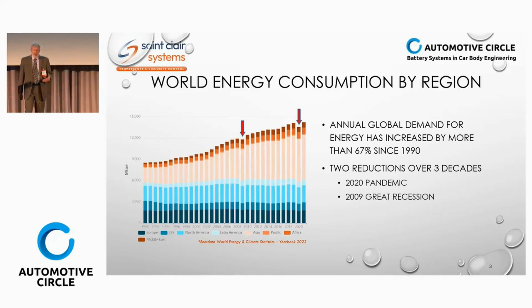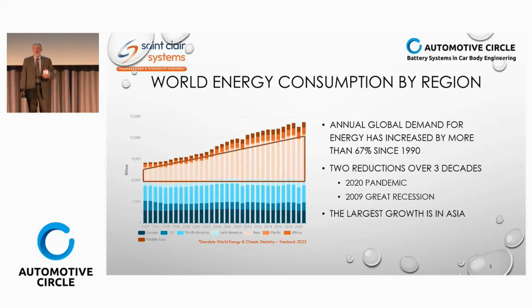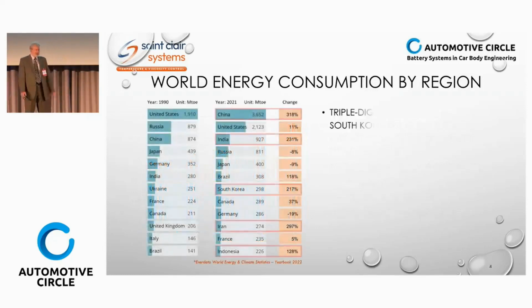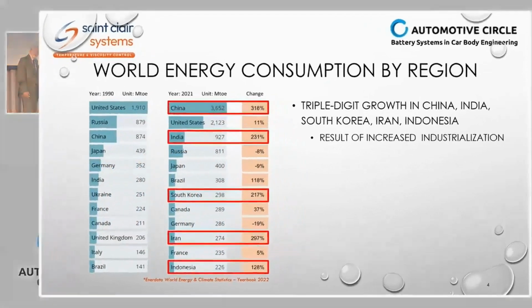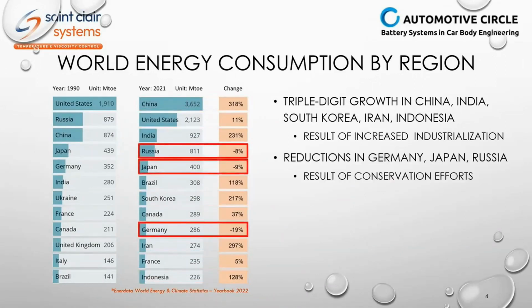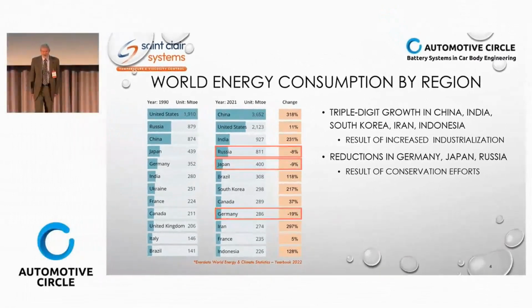So it's also apparent from this graph that the greatest growth came in Asia. Now, we can see that China, India, South Korea, Iran, Indonesia, they all experienced triple-digit growth over these 3 decades. This is the result of increased industrialization in those areas. Germany, Japan, Russia, all decreased their energy consumption. And this is a result of some outsourcing and some conservation efforts. So there's a combination there.